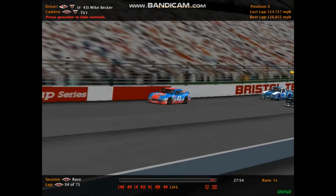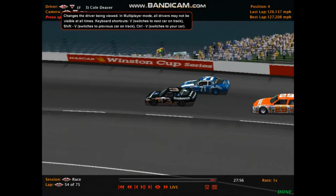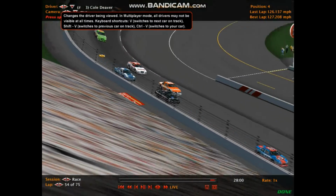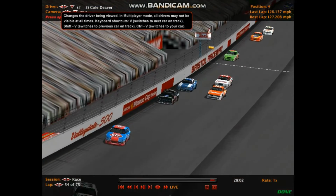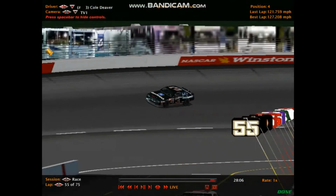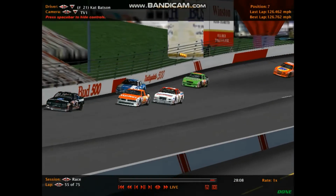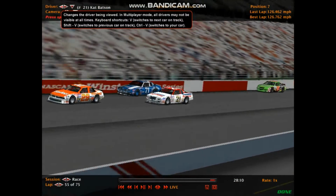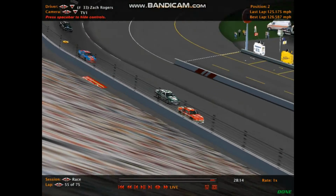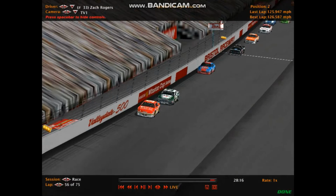And wow! Deaver almost lost it. He got right into Mike Becker coming off turn number four, and Deaver keeps fourth for the moment, though he's got about three cars behind him now. In the meantime, we still have the battle going on for the lead here.